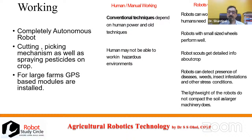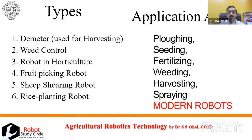Proper care can be taken in the field, and robot can help us for changing the scenario and increasing the possibility of good crop. These lightweight robots, compact robots, they are not disturbing soil as well. They are taking care of soil. So these robots are promising in various areas. So I would like to say types of robots and application robots are there.